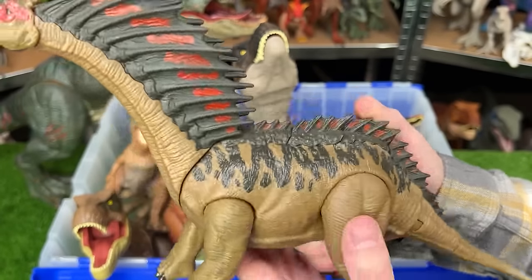And here is our final I-Rex. This, I believe, is the Bite and Thrash Indominus Rex. Now, similar to this T-Rex that we just saw a moment ago, this one has the battle damage right on the side, and you can use the tail to move the head up and down and chomp the jaw. And we're actually gonna leave this figure right here, right in front of the Lego I-Rex.